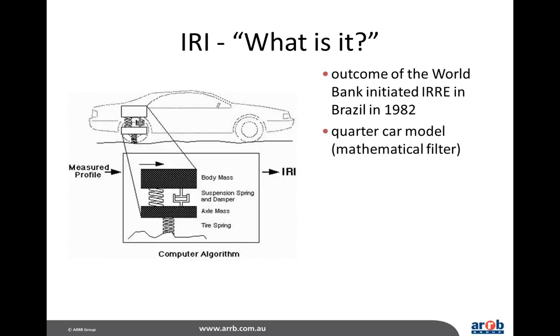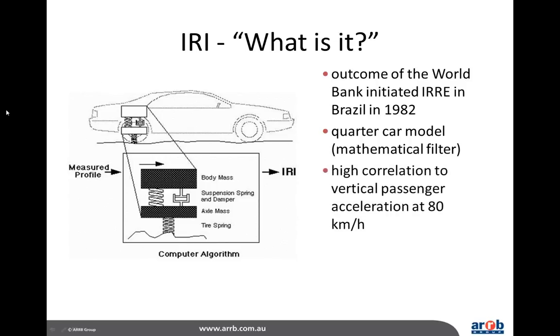But basically it consists of a quarter car model, so it's just as the name suggests, a model that models a quarter car, or one wheel of a vehicle. And it emulates the body mass, the suspension system, and the axle mass, and then the tire is modeled as an actual spring. So what we need to do is we take the measured profile, we run this model or filter over it, and what comes out is the IRI.